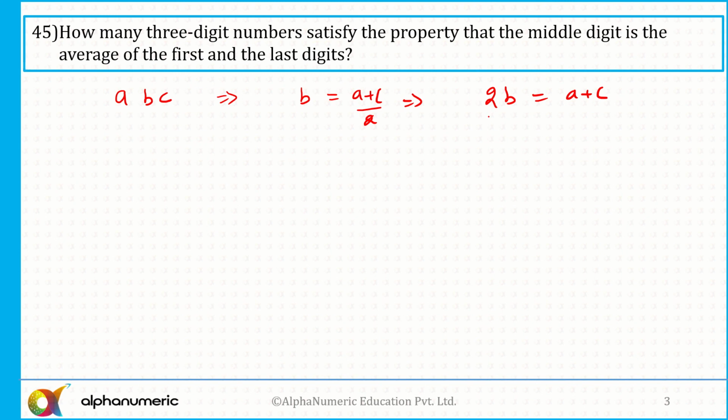Now what about 2B? 2B is always an even number. Now A plus C, the sum of the two numbers, is even. That is only possible when A is an even number and C is also an even number, or A is an odd number and C is also an odd number. Because the sum of two odd numbers is even, as well as the sum of two even numbers is even here.